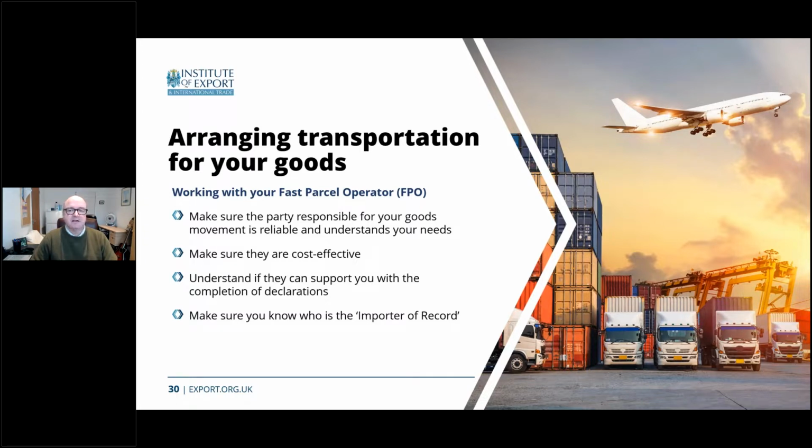Building that relationship with the freight forwarder is really important, and including the fast parcel operators. Unfortunately, some of the fast parcel operators, particularly over the last year, where we've had a huge boom in the use of fast parcel operators and the movement of goods, despite what people are saying about Brexit and other bits and pieces, the added complication of moving goods into Europe has made the fast parcel operators' life a lot more difficult. And so they're not quite as quick to come back to you and support you as you would like. Doesn't mean you shouldn't contact them when there's an issue. They will get back to you, but just bear in mind, in some cases it's going to be a little bit slower than it used to be.